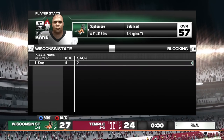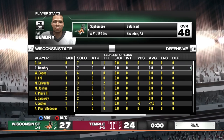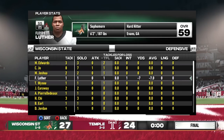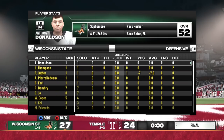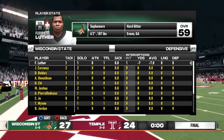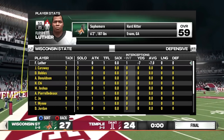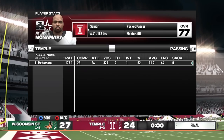But looking at how our team did, especially receiving wise, we had over 12 receivers in that game. 12 receivers had catches. So that is just insane. And our defense actually did not play bad. We actually did have an interception by Floyd Eluther at one point, and he got his first interception. And it was actually late in that game. Sorry I didn't show that one, but he did get his first interception of the year.